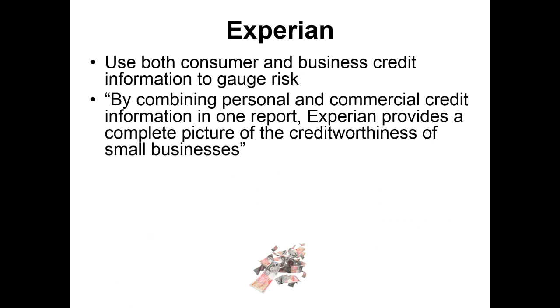This is one of the things I just mentioned. And from Experian, here's a quote: "By combining personal and commercial credit information in one report, Experian provides a complete picture of the creditworthiness of small business." Now, why do they do this? Well, I already mentioned one of the reasons: to stand out and be unique.